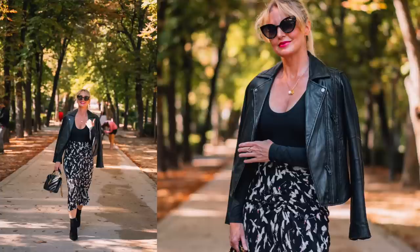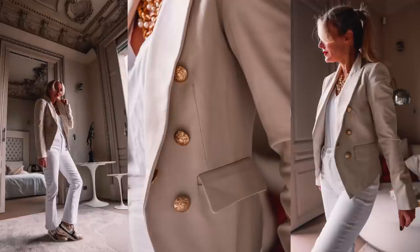Here's another example. I'm wearing a leather jacket with a very simple top and a printed skirt. The leather jacket makes it special, makes it edgy, makes it cool, makes it feel modern. Another example, leather blazer. This one I featured a bunch 2 years ago, I think. Just jeans and a top, bam. Leather blazer totally elevates the look.